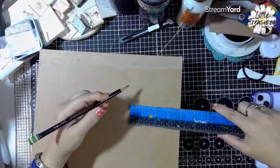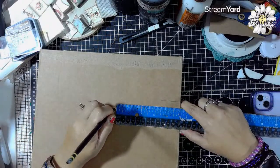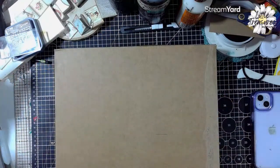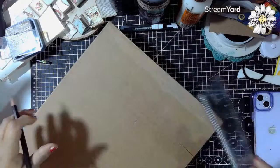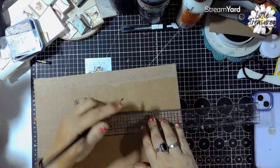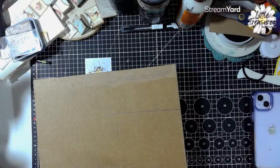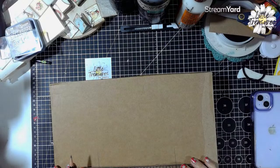And then I think 5. Five across. I mean, high for this guy here. So we're going to go and get this ruler, because this ruler I can line up down here. I'm making a small one, but you could easily use bigger boxes and do the same concept.